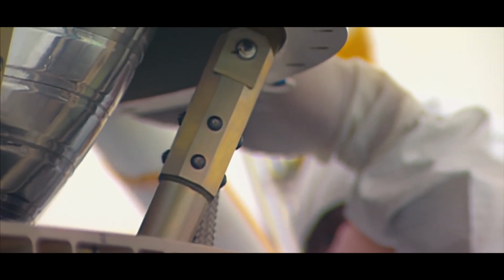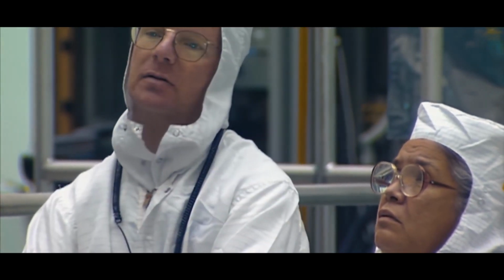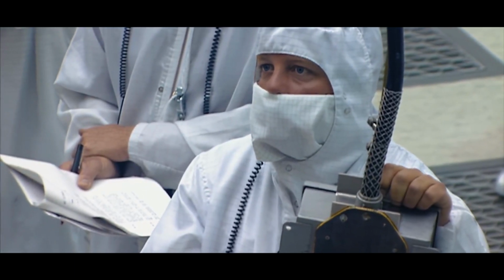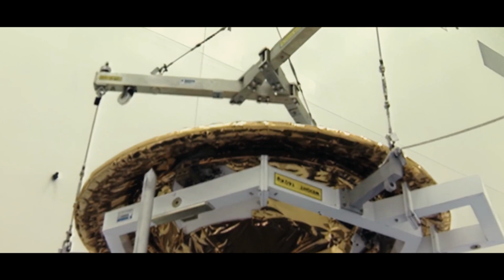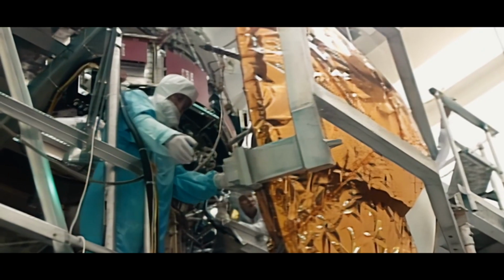Every now and then we'll be working in here and you'll think, wow, this is going to Saturn, and this probe's going to land on Titan, and this is going somewhere where we've never seen things before, and you get goosebumps from it.